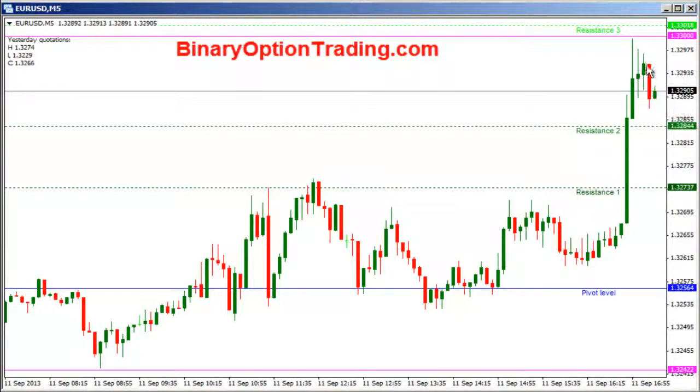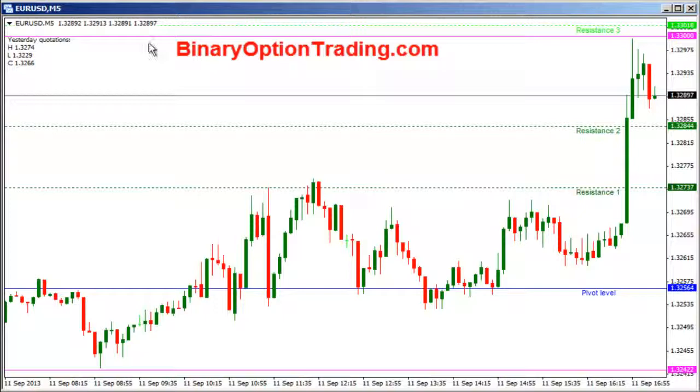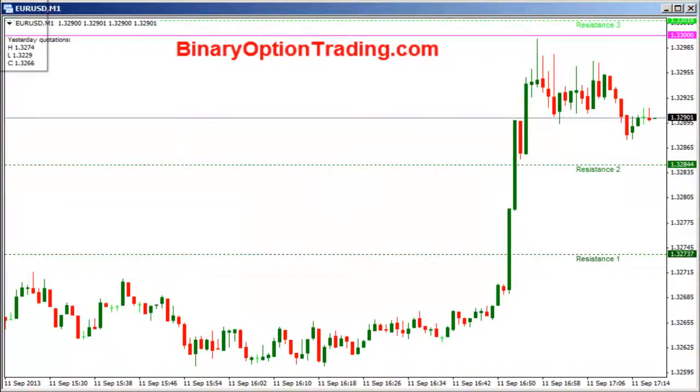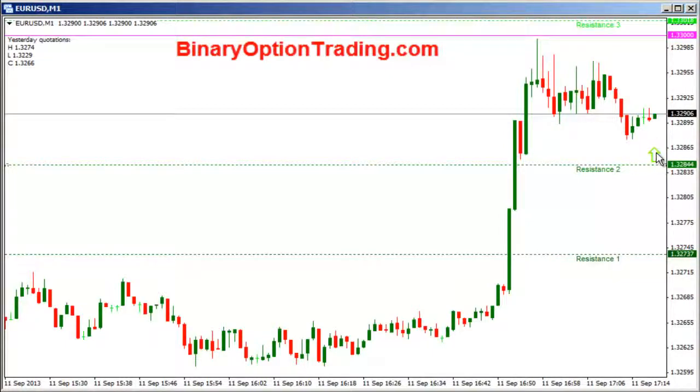Now I'm looking for this pullback here to jump back up and challenge the whole number because it's got the momentum, and the momentum's building for the north side for the euro, and it'll be hard to go against the trend at this point. So let me put a 1 minute chart in and put a little arrow in and hopefully get a little rise to the north side.